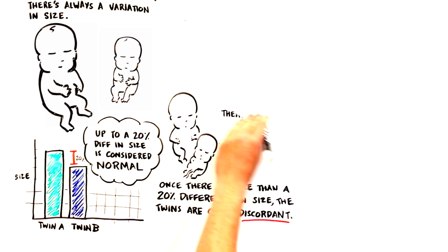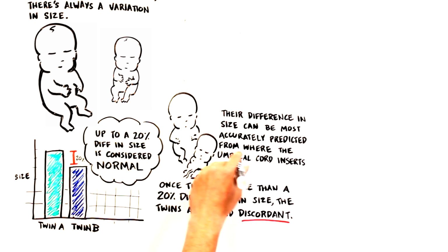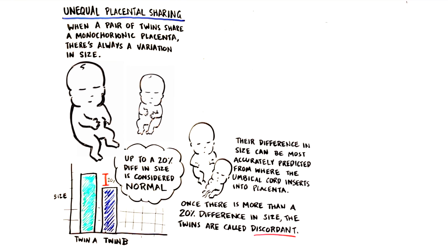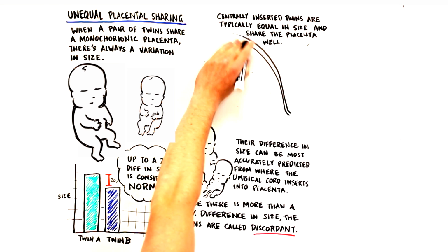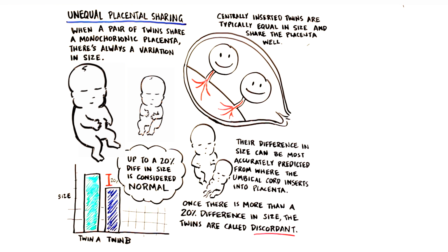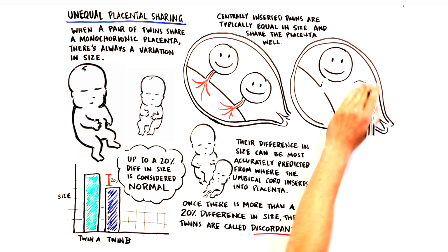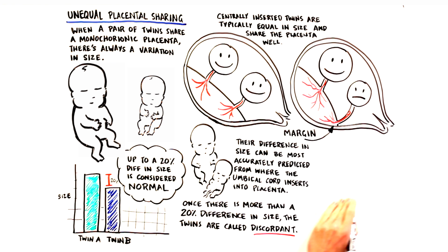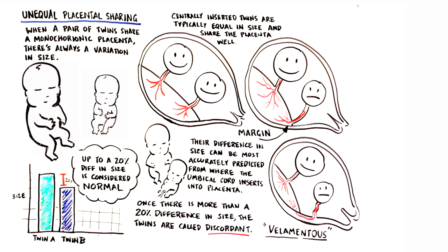normally grown twin. Their difference in size can be most accurately predicted from where the umbilical cords are inserting into the placenta. If they both have a central cord insertion, you expect the twins to share the placenta relatively well, and twins with a very different cord insertion, like one that's central and the other at the margin, or even one that inserts into the amniotic sac and then travels to the placenta, which is called velamentous, those kinds of cord insertions would be concerning and important to follow for growth.